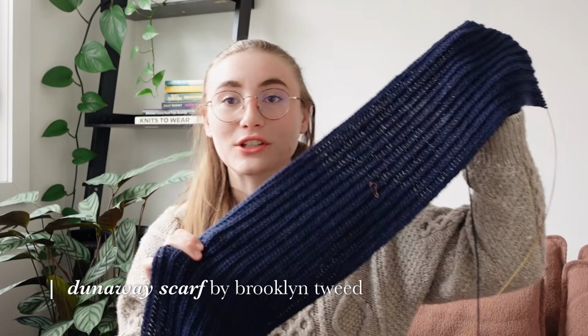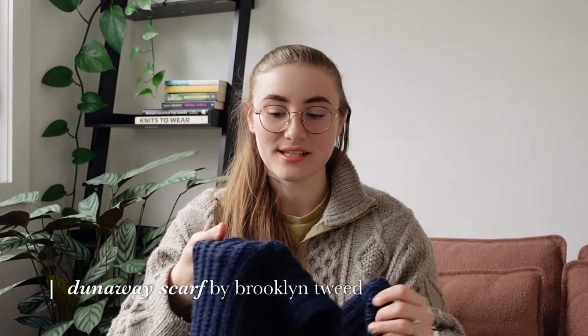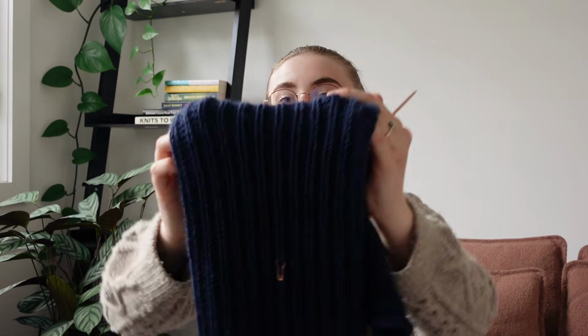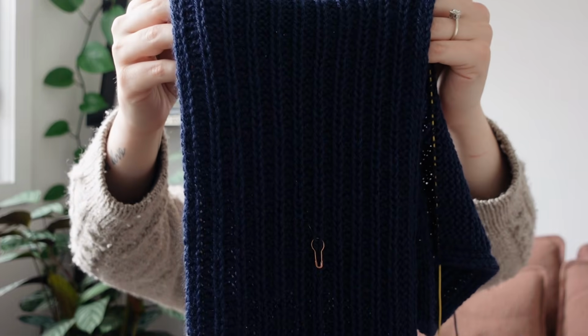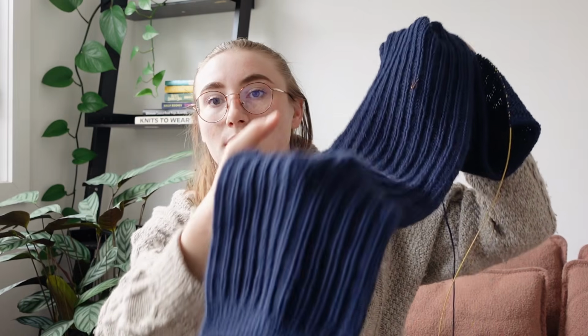And then after finishing the glove, I was trying to pick out a scarf for him, and I was thinking of even self-drafting one, but I ended up finding the Dunaway scarf by Brooklyn Tweed, and I'm knitting it in the same yarn as the other 2 accessories. This one is a brioche and garter stitch scarf, and then the end has 1x1 rib, and I am chugging along at it. It is so long at this point.